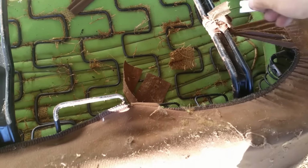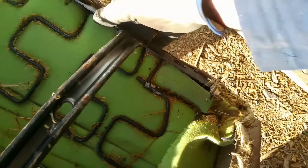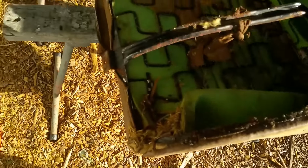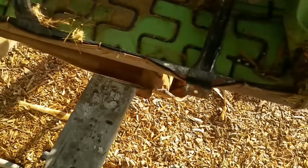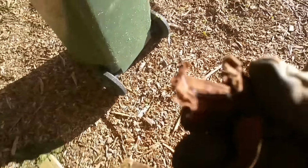There's probably pee on that as well. I should put some gloves on, I think. Yeah, we're not holding our breath with this one. Well, maybe we should be. No, it doesn't matter. It's an old wrecked car. Look, muck in there and so forth. Is that going to come off? Yuck. Do you want to smell?